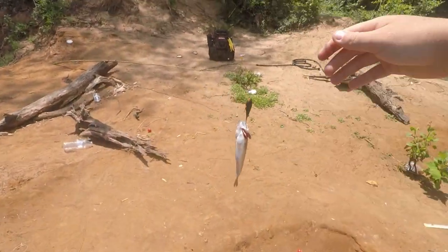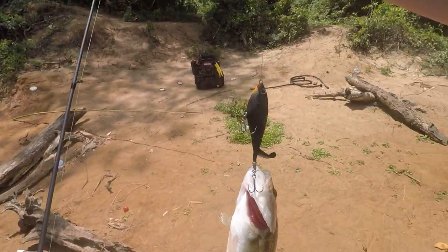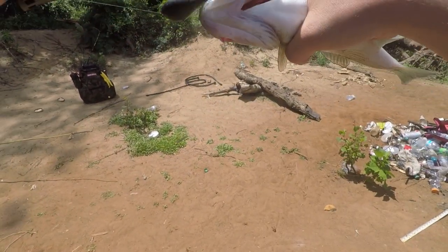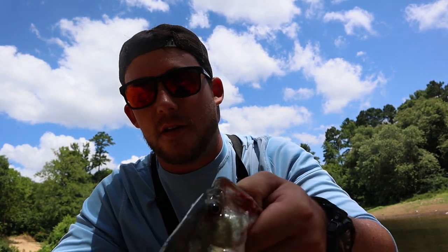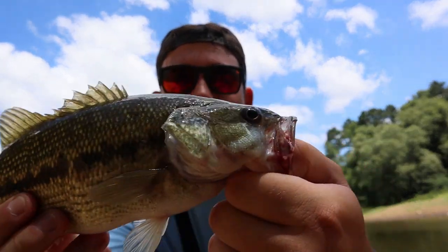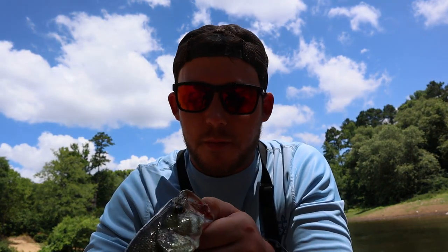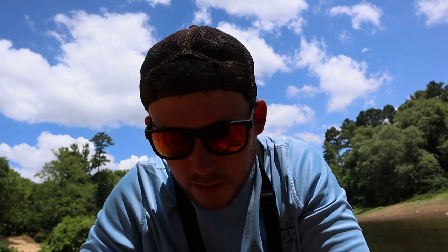Got him. Nice little spot. All right guys, so I've been seeing some blow-ups over there and I finally figured out what it is. It's a bunch of these spotted bass. Now, I think there's some bigger ones over there because I see some bigger blow-ups, but man, are these guys feisty.